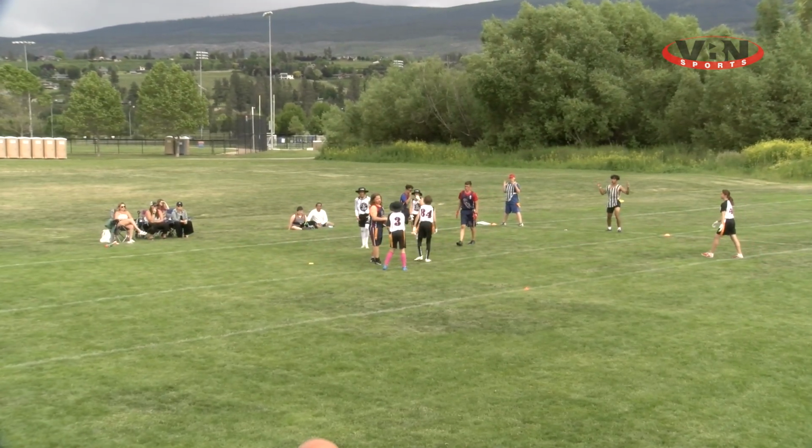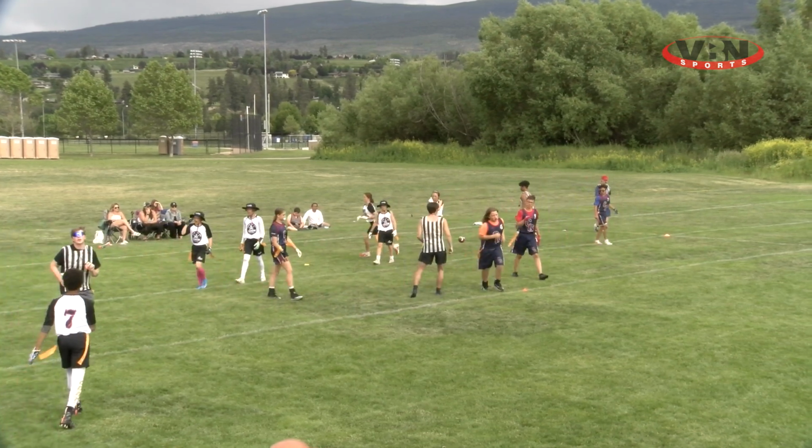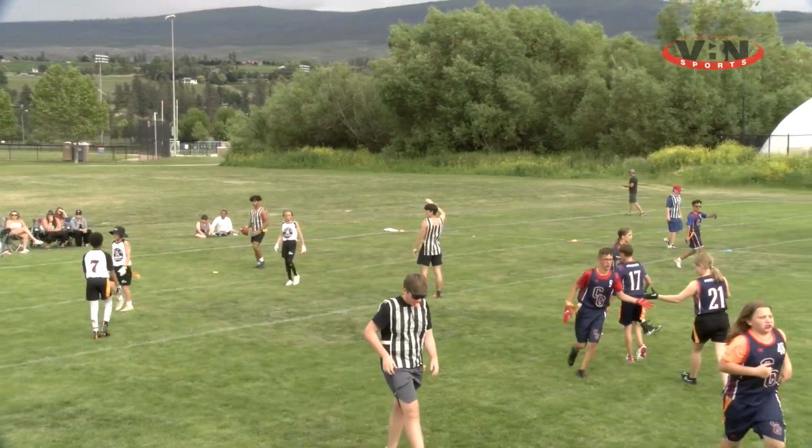Boyd rolls to his right, throws in the end zone. It is complete. And the convert is good, and that gives Chilliwack a 29-13 lead.